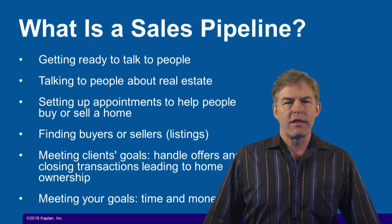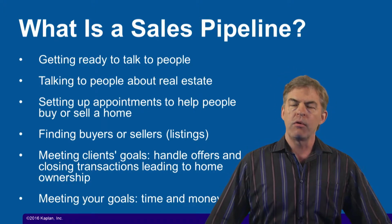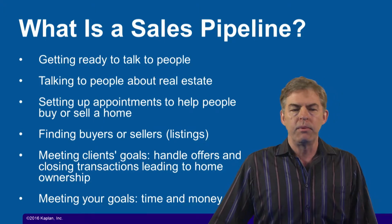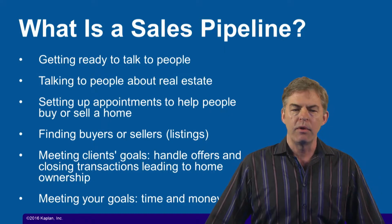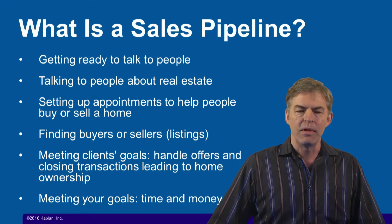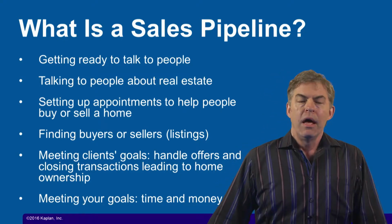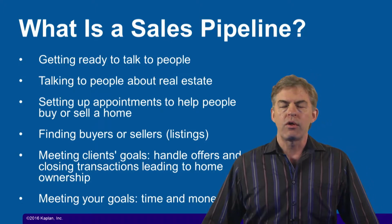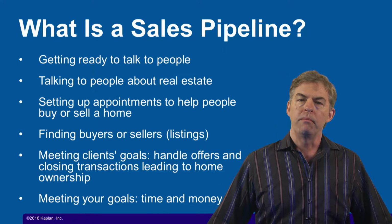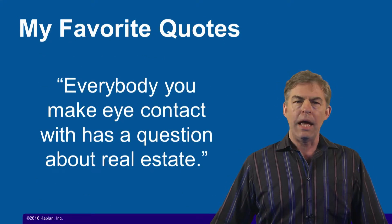So, what is a sales pipeline? First of all, you've got to get ready to talk to people, and that's what we're going to be discussing a lot today. Then you go out and you build relationships. You talk to people about real estate. You set up appointments. You find buyers and sellers and get listing agreements. By meeting your clients' goals, handling offers and closing transactions, you then ultimately meet your goals, which is being successful with the time you're investing in creating income for yourself as a real estate agent.